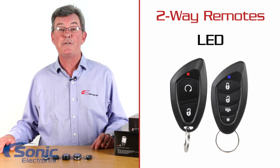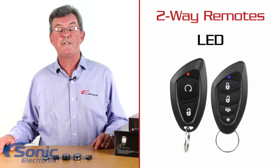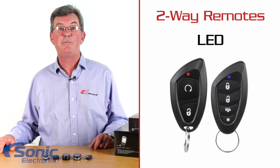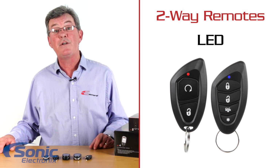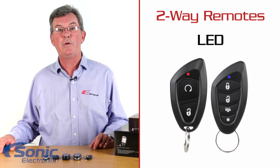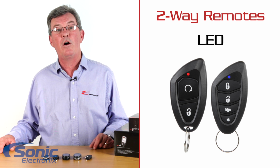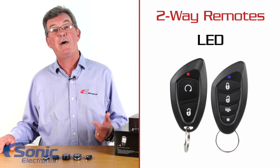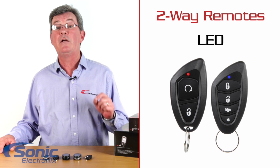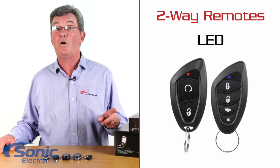What ends up happening is you'll push the one-way remote control once, not knowing if your car received the signal. It may have started, it may not have started. You'll push it again to make sure. So now either it's still not started or you've just turned it off. With the two-way LED remote, the signal is received by the car and confirmed. The signal comes back, the unit will make a little sound telling you that it received the signal, and the LED will flash for the duration that the car is running.